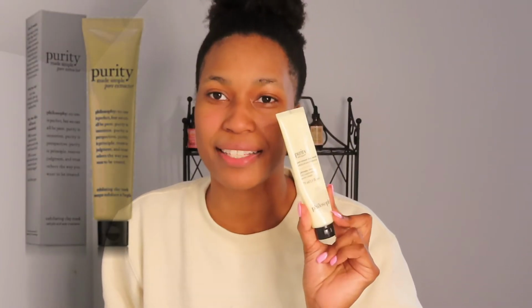Okay, so I'm supposed to do this once a week. This is the mask that I use. This is the Purity Pore Extracting Clay Mask. This contains salicylic acid, and salicylic acid is supposed to be good for pores, but also if you have acne. And I guess there was a study that was done, and it showed that like 90% of the women who use this mask did see a reduction of pores after the second use, I believe. So that's why I got this, because there was a study done and a lot of people saw a difference.